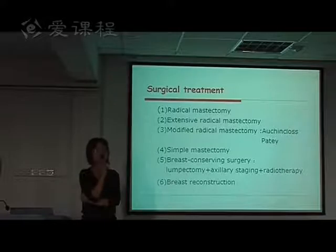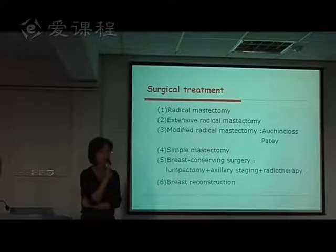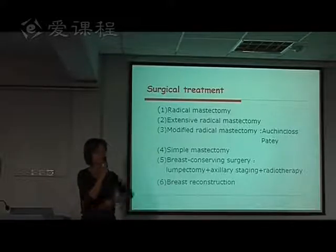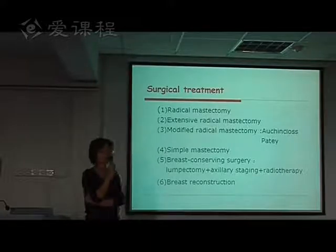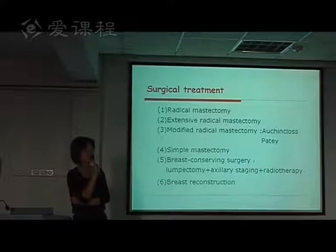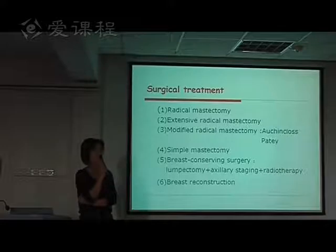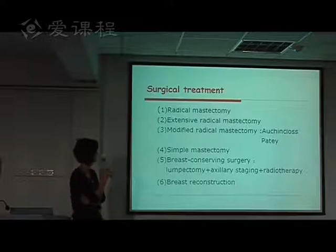So we can also call them guard. If the guard is suffered, maybe the whole army is suffered. But if the guard is clear, not suffered, the whole army is not suffered. So we can check the sentinel lymph node. If the sentinel lymph node is negative, we do not need to do the axillary lymph node dissection. And if the sentinel lymph node is positive, we should do this.